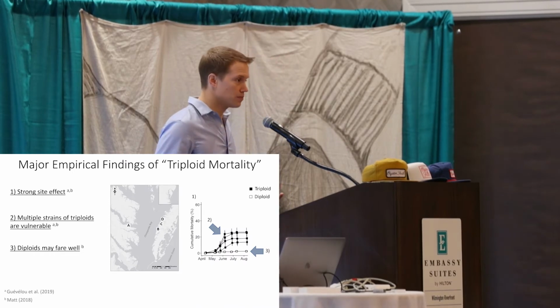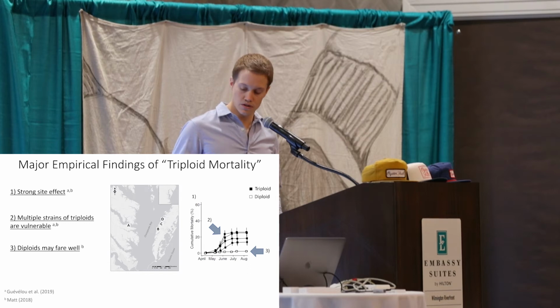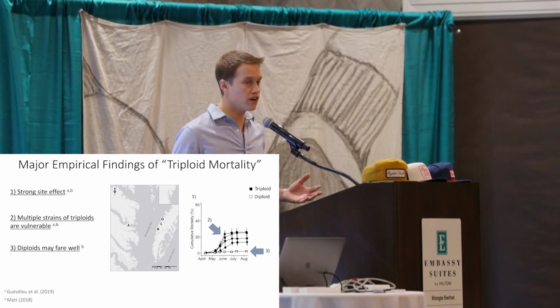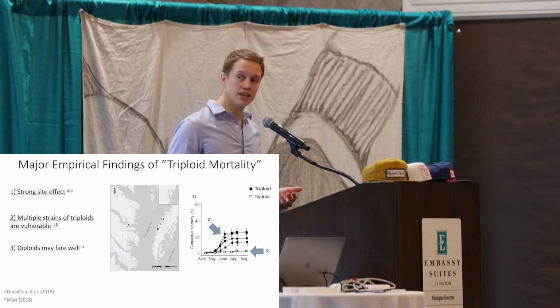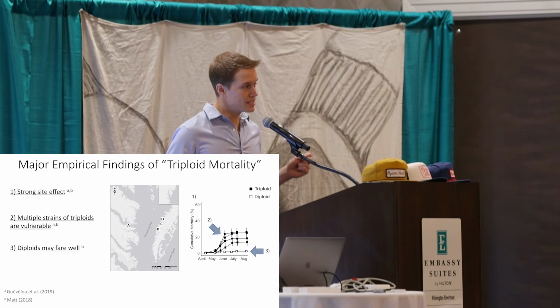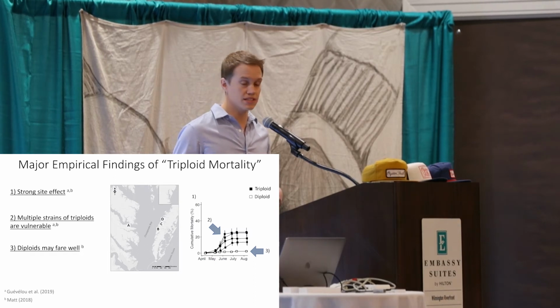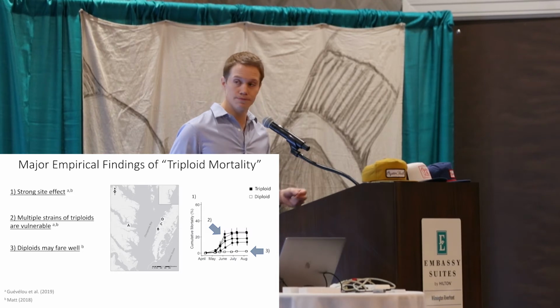So what do we know about triploid mortality? I'm just part of the research effort at VIMS looking into triploid mortality, so I'm not going to present all the findings, just some of the major ones. Number 1, a strong site effect. We know this from the most recent study in triploid mortality, where we deployed the same diploid and triploid crosses to various sites in the Chesapeake and saw triploid mortality at only 1 site.